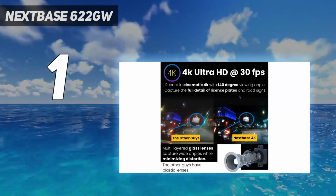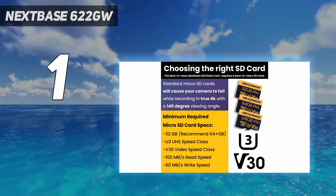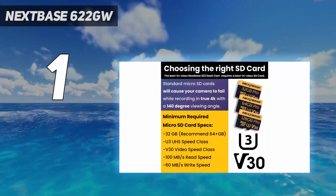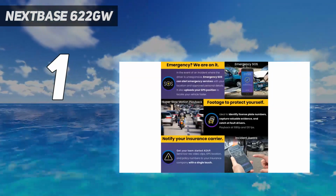We found its interface intuitive, while the display is big, sharp, and clear. Footage is automatically saved when an incident is detected, while a big red button lets you manually save moments.